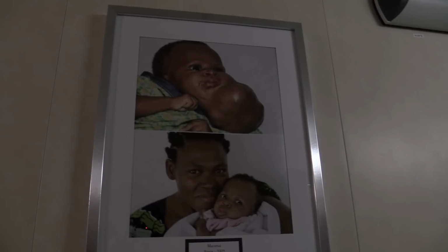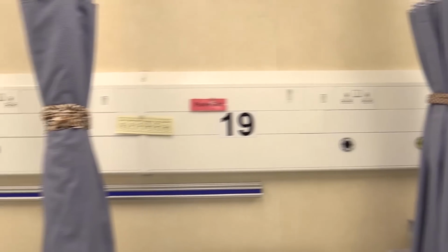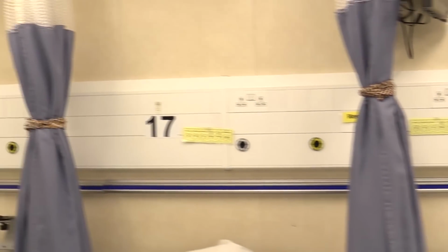These tumors, if not operated on, will kill the patient, either by closing off their windpipes so that they cannot breathe and they suffocate to death, or else it'll close their mouth so that they can't eat anymore and they'll die of malnutrition.